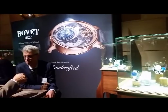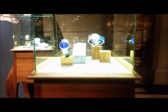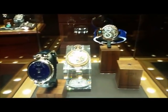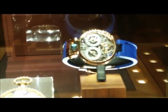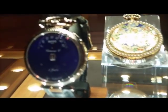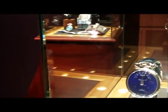Okay. So, guys, with Bovet, I remember when I was reporting from the Watch News. Take a look here. This is one of the brands that's eligible for the Grand Prix de Haute Horlogerie Award for this year. That piece with their Recital 22 Grand Recital. We're going to hopefully get a glimpse into that besides these other watches. Bovet is known for their tourbillon as well.